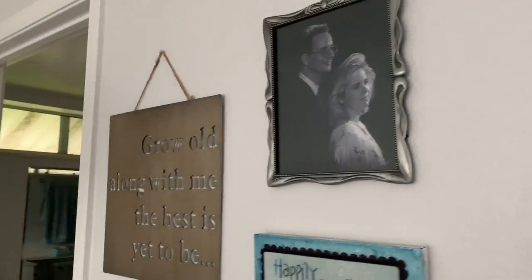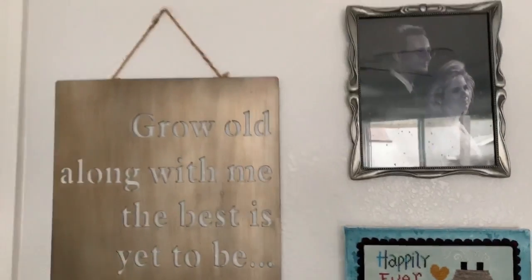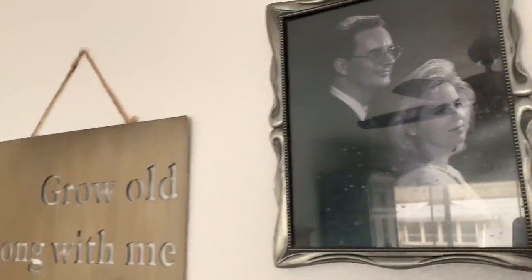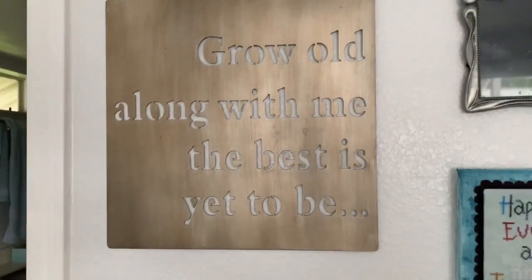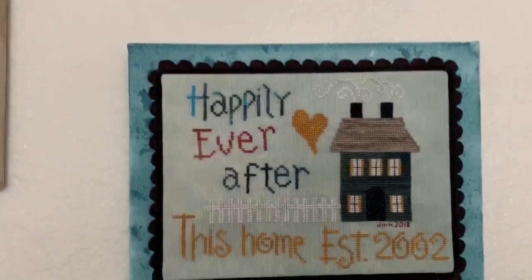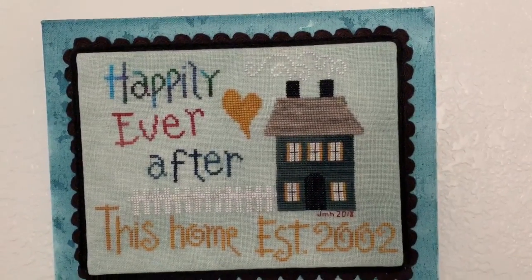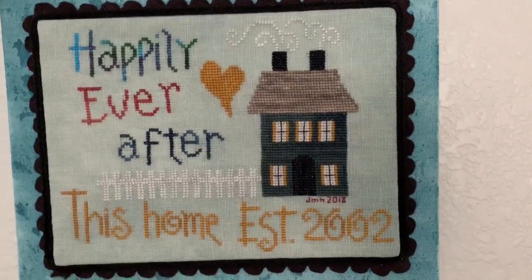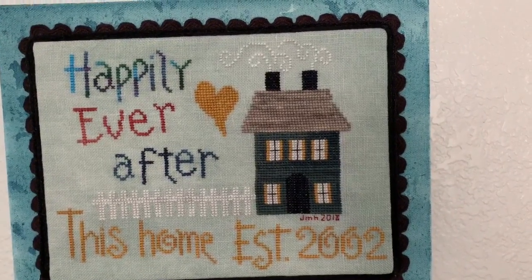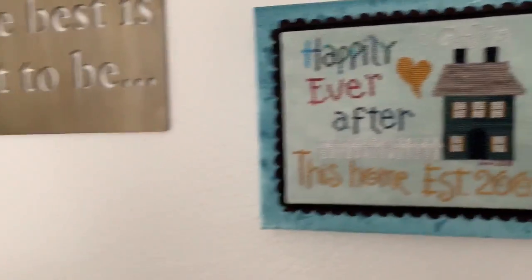I come around here, we have just a little montage of Mike and I. I don't know whether you can see that, when we were both quite a bit younger. I think I got that on sale at Michael's. And then my little happily ever after piece. That's a Glory Bee. And I think it's from the late 90s. So I totally changed all the colors on that, as one does.